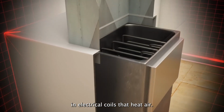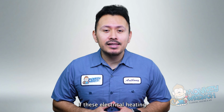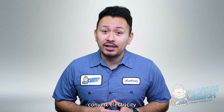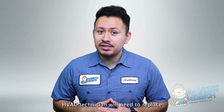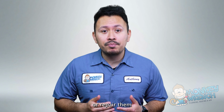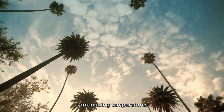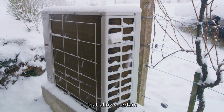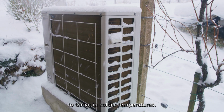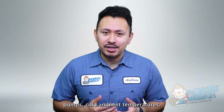Heat pumps have built-in electrical coils that heat air if the outside temperature is too low. If these electrical heating elements cannot convert electricity for heating power for any reason, a professional HVAC technician will need to replace or repair them. Aside from electricity, heat pumps need adequate surrounding temperatures to operate and provide hot air. Yes, there is new emerging technology that allows certain heat pumps to thrive in colder temperatures, but in this specific case, we are talking about traditional air source heat pumps.